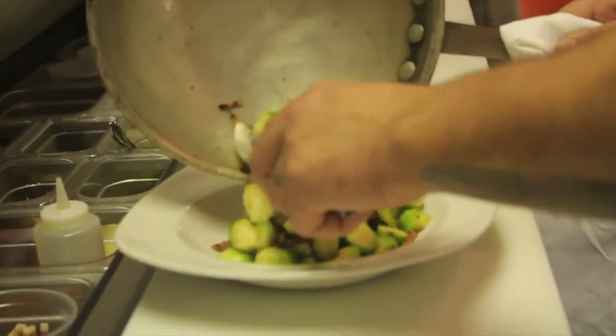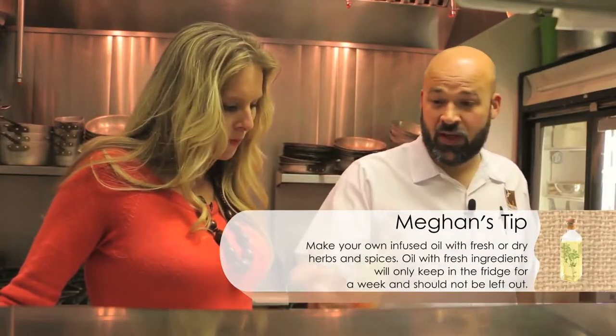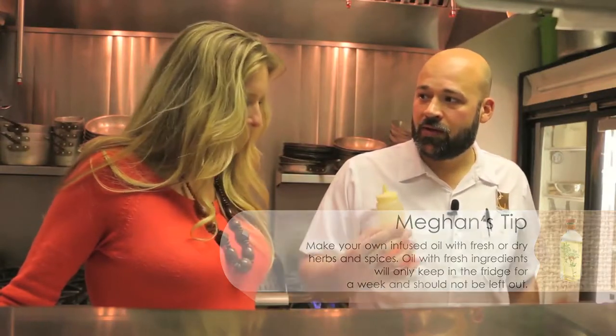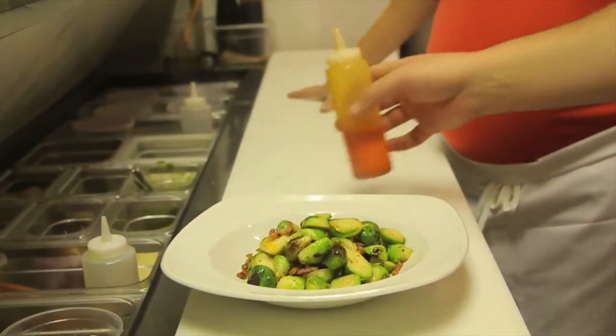But there she is. So, for garnishing, we do a little bit of chili oil. Which we basically just take those chilies and steep in canola oil for this. It smells amazing. We drizzle a little bit of chili oil. And now we add our breadcrumbs.